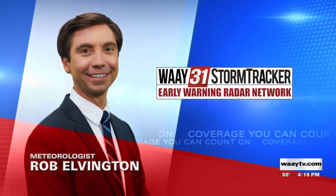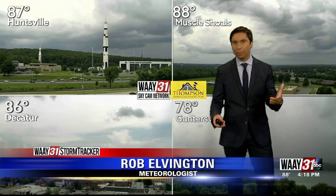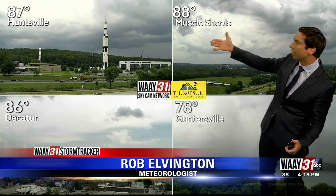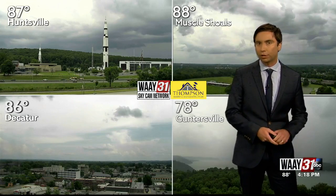31 Storm Tracker Early Warning Radar Network. And over the last couple of hours, it actually moved into a little bit of a lull with the storms for much of North Alabama, but we've really started to see the radar filling back in. And look at all the dark clouds right now as we take a look across North Alabama on the Thompson Roofing and Construction Sky Camera Network.